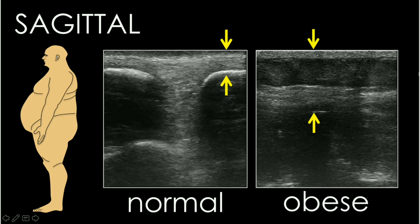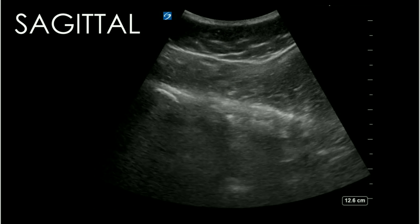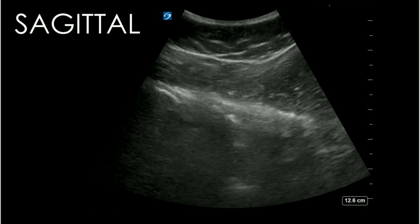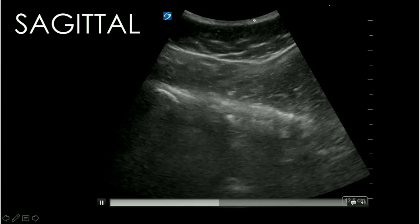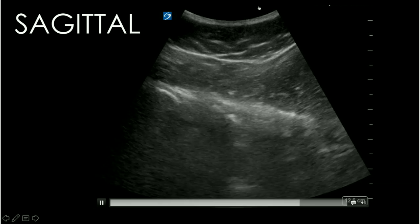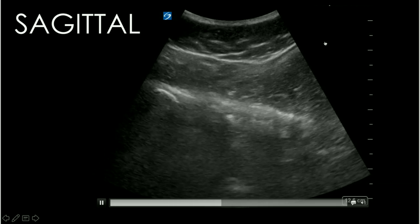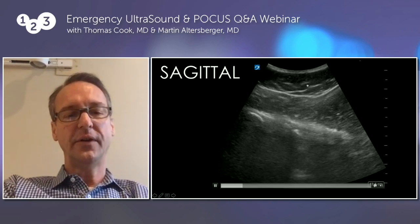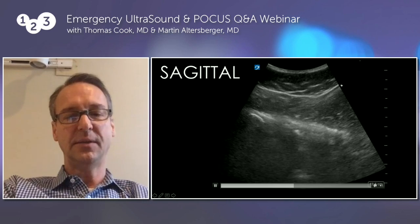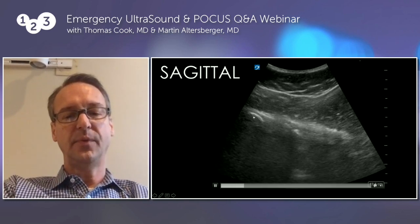Go ahead and advance the slide. Now you'll notice a couple of things. One, you're using a curvilinear probe. Look at the footprint itself. It's curved, so this tells you that you have a curvilinear probe. Your frequency is a lot lower, so your resolution is a lot lower in this patient. It's not going to be like a linear array transducer. And if you look over there on the left, there's a bright object about halfway down the screen right there, and that is the tip of the spinous process.